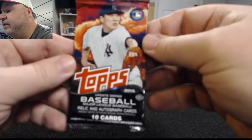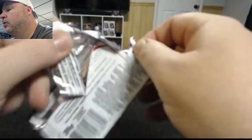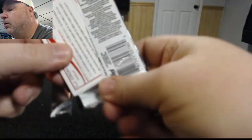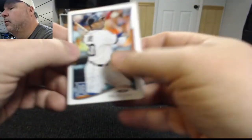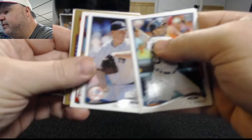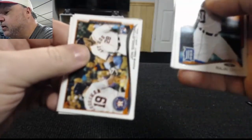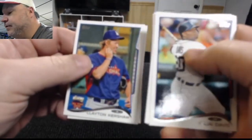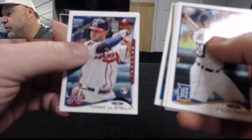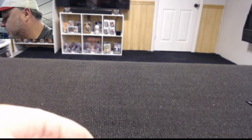Let's do Topps 2014 Update. C.J. Cron on the back. That might be his rookie card. Rajai Davis, Drew Stubbs. Chase Whitley, rookie. Josh Tomlin. We got a gold of Cody Allen. John Singleton. I remember, man, he was crushing the ball, man, and then he just went away. And then, yep, I said C.J. Cron. I think that was his rookie.